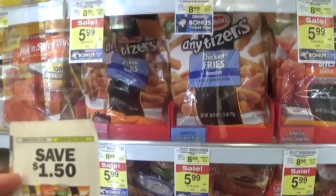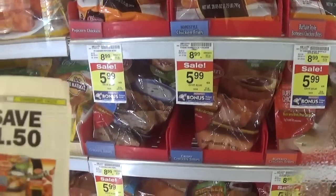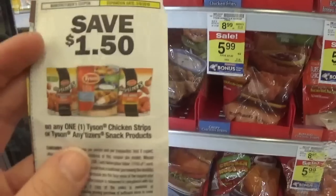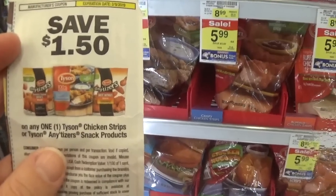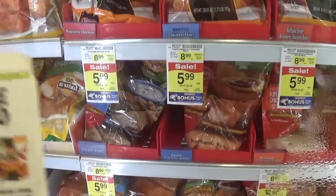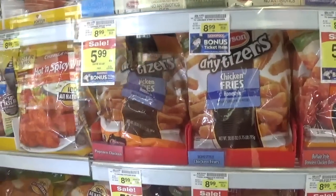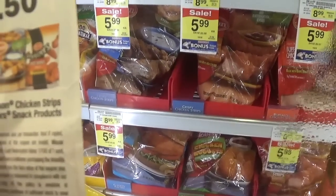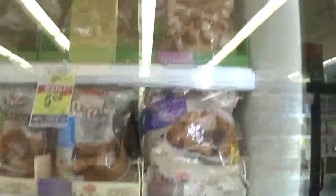All right, so another deal on the Tyson's chicken. It's priced for $5.99, and we still have that $1.50 off 1 coupon, so that drops it down to $4.49 for the bag of Tyson Anytime chicken strips. So yeah, I think I'm gonna go ahead and get the grilled ready chicken strips.